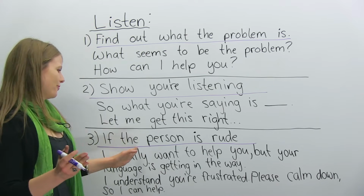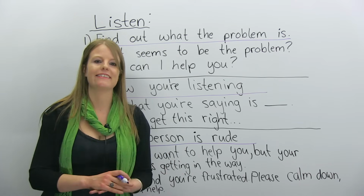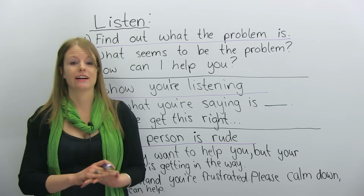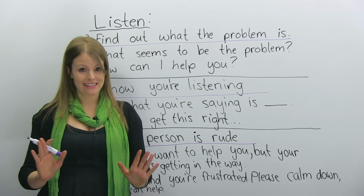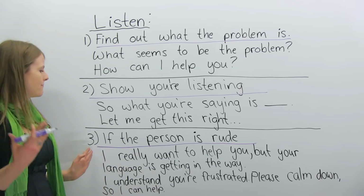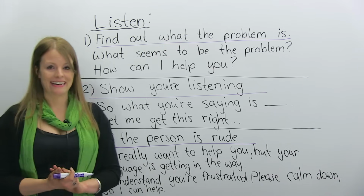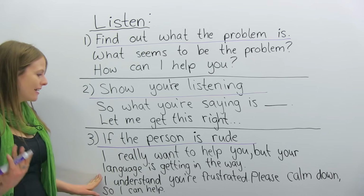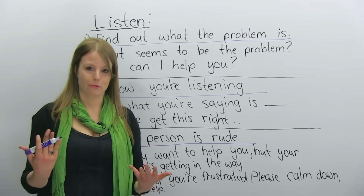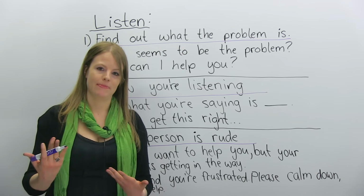So if the person is rude, it's not right if somebody is saying something rude to you, if they're swearing at you, or they're making you feel uncomfortable. So be polite, okay? Smile or be friendly and say, I really want to help you, but your language is getting in the way. I understand you're frustrated. Please calm down so I can help you, okay? And really emphasize the fact that you're there to help them.